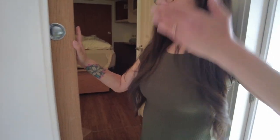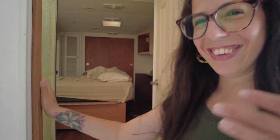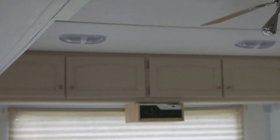All right, come on into the bedroom. We're so close. Okay, this is also another step that opens to a big, big, big compartment down there. Literally, this RV has the most storage that I have seen in any RV. It has more than our house.